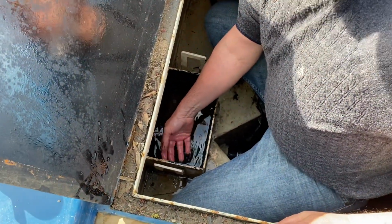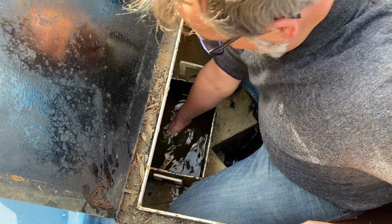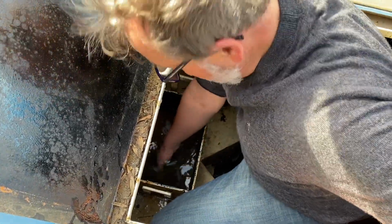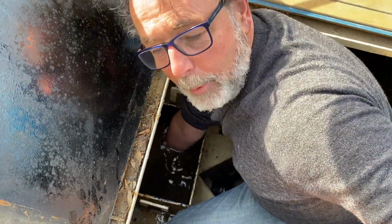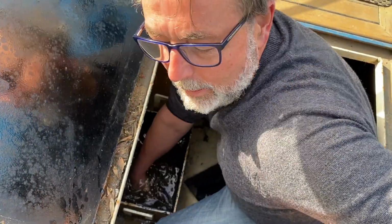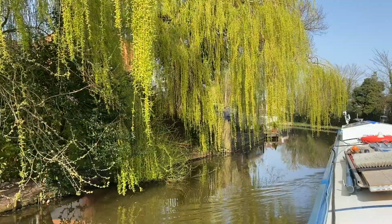This is called the weed hatch. Right under here is the propeller shaft, so it's an easy way to access the propeller, which I can now feel, and I can turn it easily now. Good. So I think that was it.